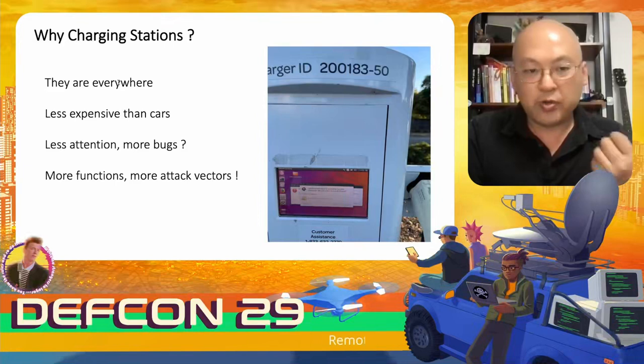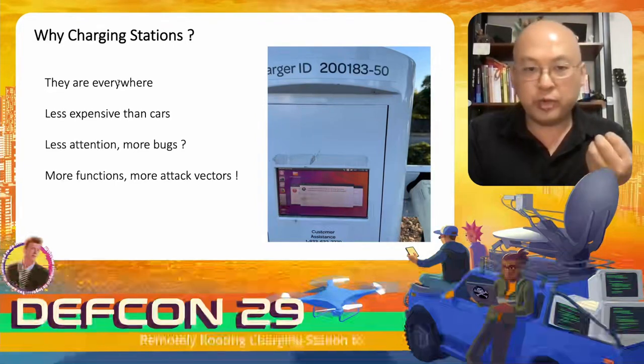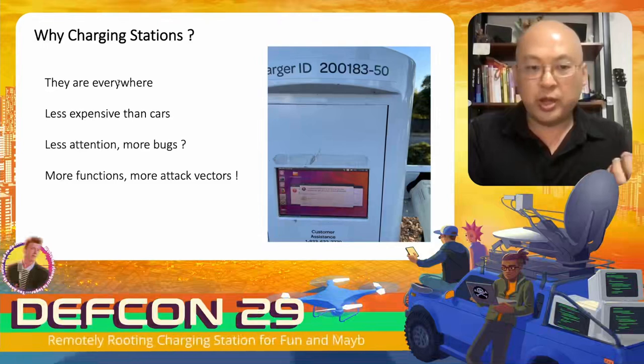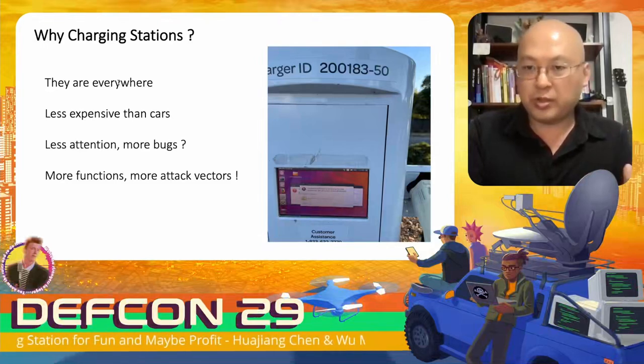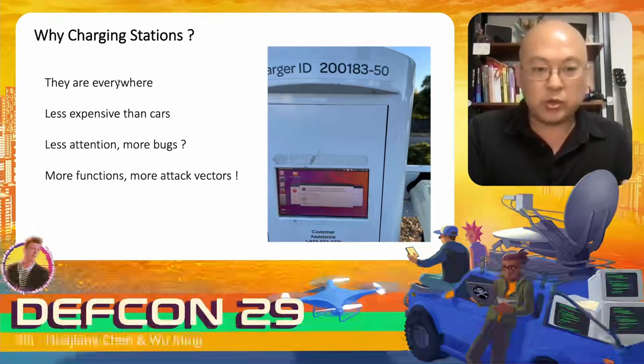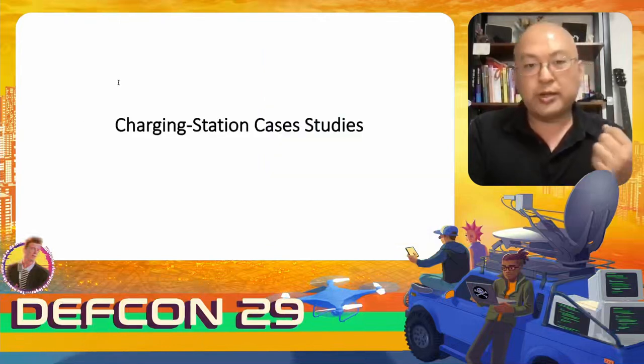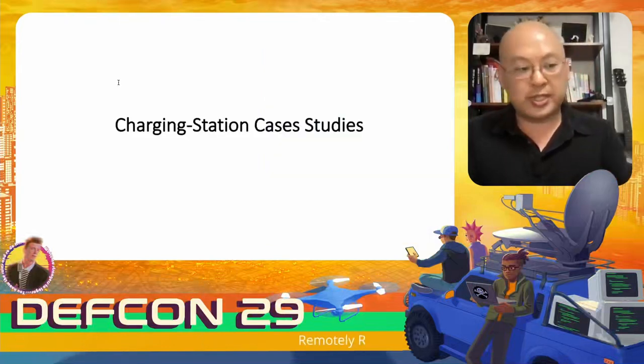And right now, when we do the research, there are few, but not many people focusing on this area. So less attention, maybe that means there are a lot of bugs for us to discover. So yeah, more functions, more tech debt, right? So, charging station case studies.